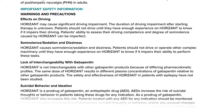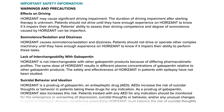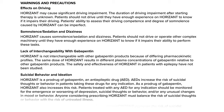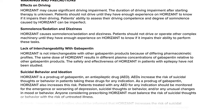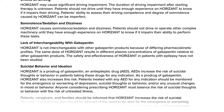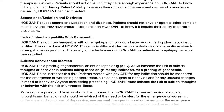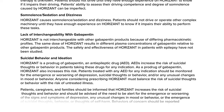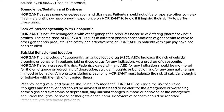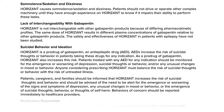Suicidal behavior and ideation. Horizant is a prodrug of gabapentin, an antiepileptic drug, AED. AEDs increase the risk of suicidal thoughts or behavior in patients taking these drugs for any indication. As a prodrug of gabapentin, Horizant also increases this risk. Patients treated with any AED for any indication should be monitored for the emergence or worsening of depression, suicidal thoughts or behavior, and/or any unusual changes in mood or behavior. Anyone considering prescribing Horizant must balance the risk of suicidal thoughts or behavior with the risk of untreated illness.